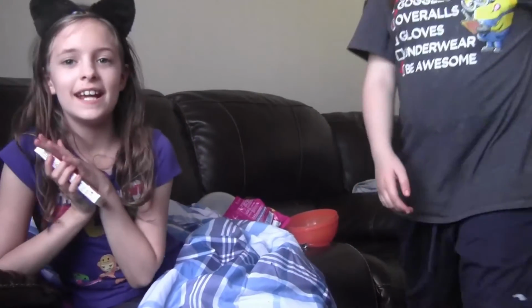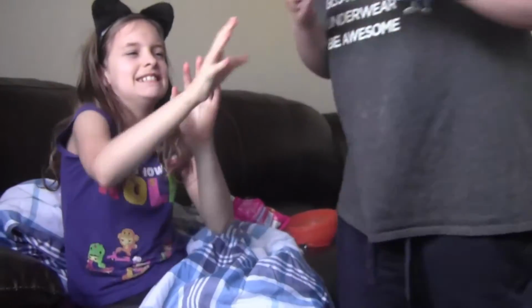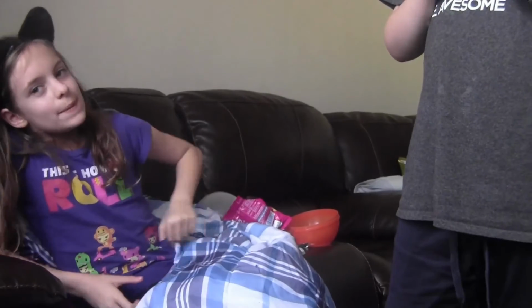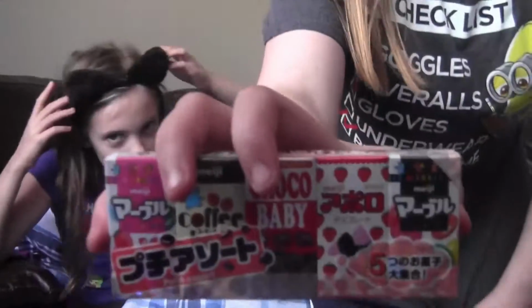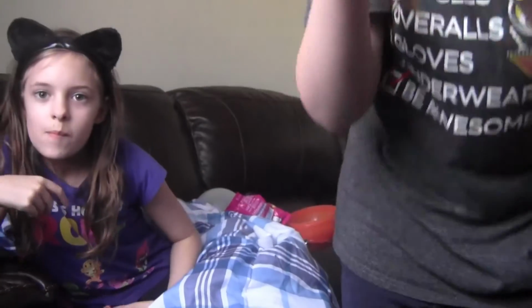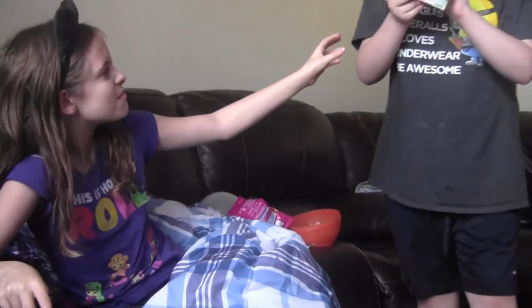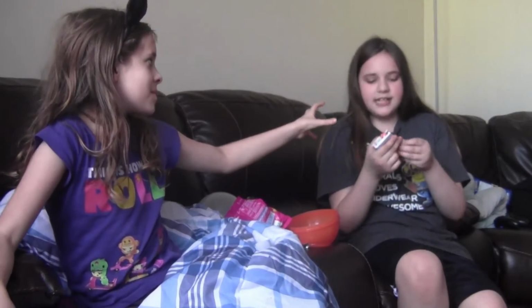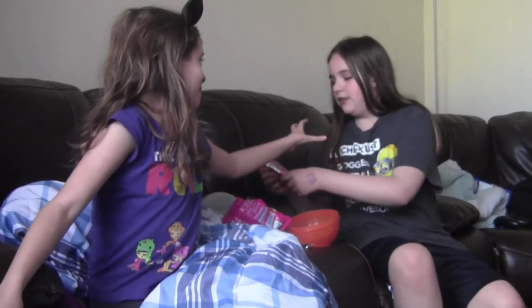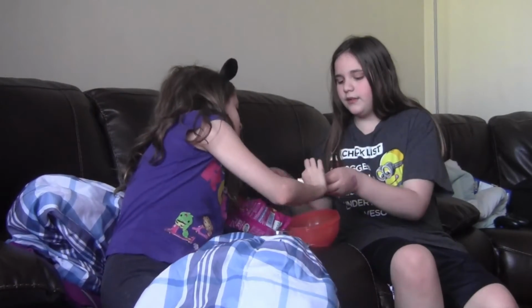And then the last of all. Just eat the rest. My favorite. Let me see this. Okay, Alicia, let go of it. So this is a 5-pack petite assortment. It's Japanese, as it says right here. There's a little cute mouse on the candies, and I'm guessing that's just cute. They're kind of popular. Hold on, let me open it, and then you can take out the candy you want first.